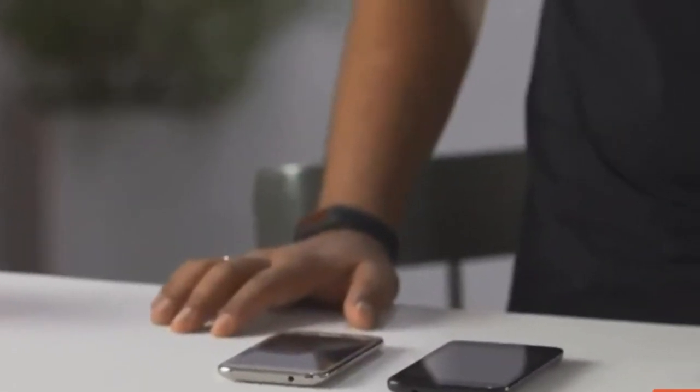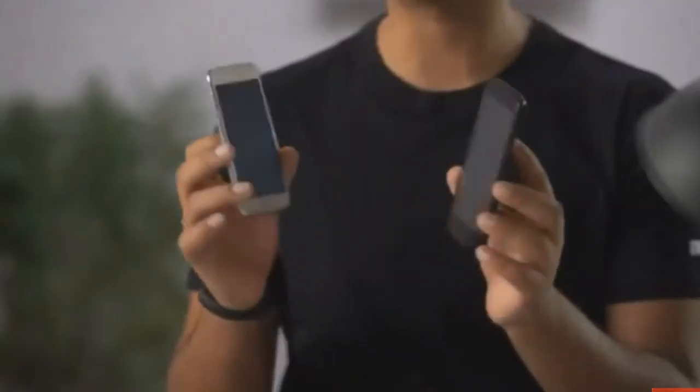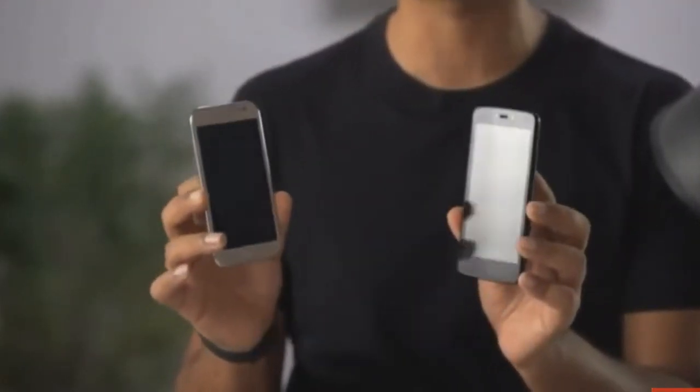Hey guys, so let's look at some of the most popular smartphones in 6 to 7,000 rupee price range. I have with me Samsung J2 2017 variant and Moto C, the best selling phones from Samsung and Motorola. Both these phones have a primary camera of just 5 megapixel and a front facing camera of only 2 megapixel. Both these phones have very small batteries between 2 and 2,500 mAh.